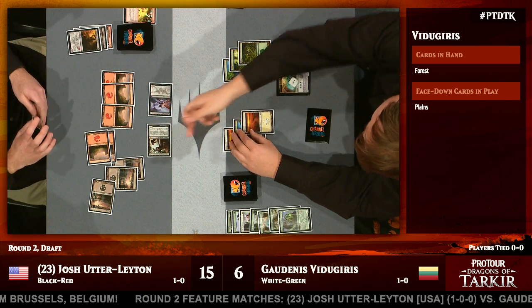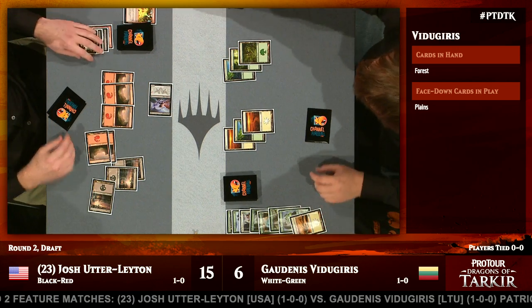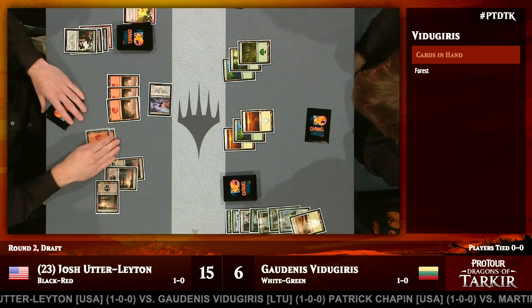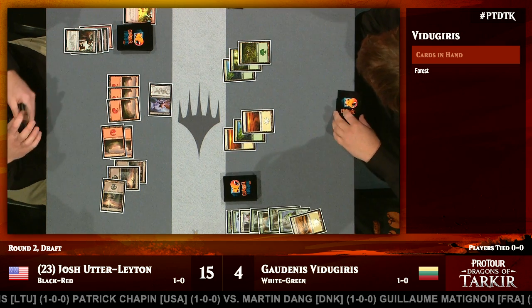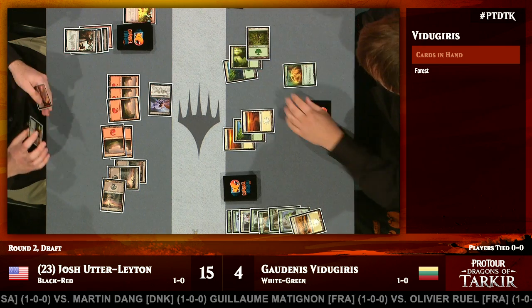And here comes the Vanguard. It's going to trade with the 3/3, and Gaudenis is going to fall to 4. And yeah, Josh says go. So Gaudenis is really under time pressure to find a flying blocker or removal spell here.